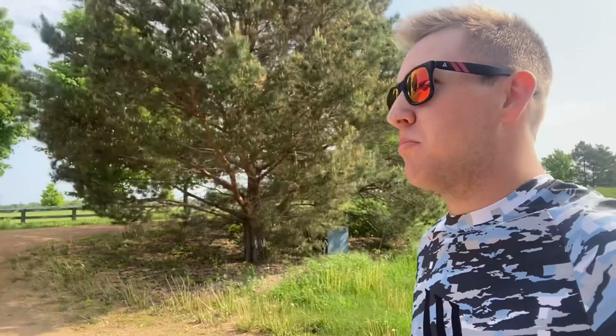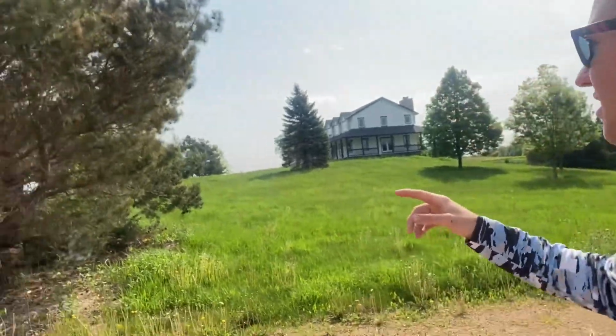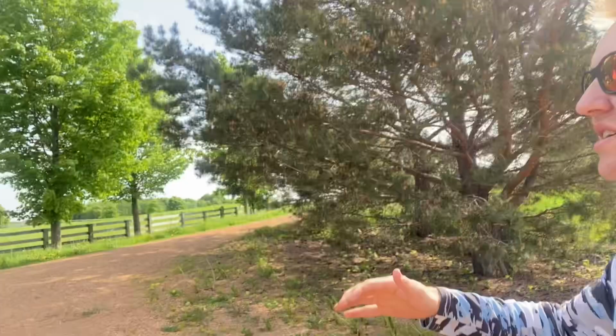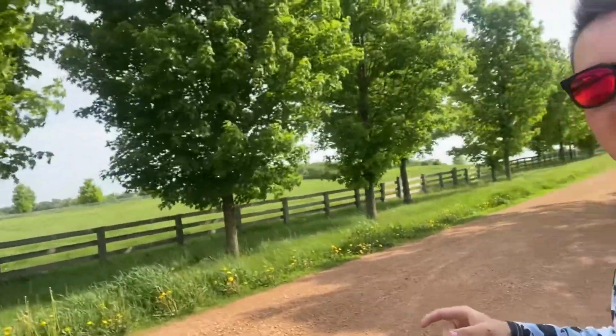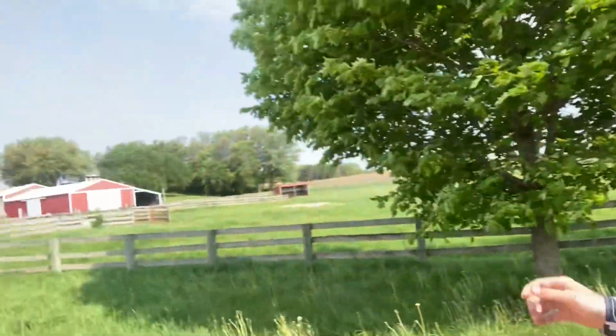Here at this new place. It's pretty huge, actually. Got a barn, a house up there. We got pine trees, got some trees all the way down this driveway. Pretty long driveway. Everything's about a foot tall right now.